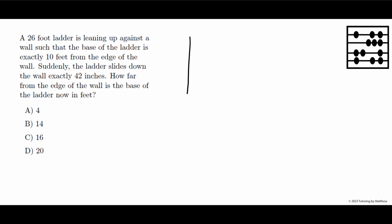Start by drawing a picture. Assuming your wall is here on the left, we know that the 26-foot ladder is exactly 10 feet from the wall. Using 5, 12, 13 special triangles, Pythagorean triples, we can find quickly that the height of the ladder is exactly 24 feet. You can also use the Pythagorean theorem.